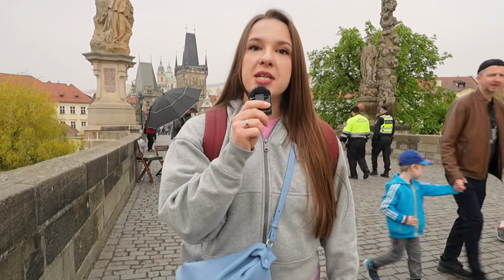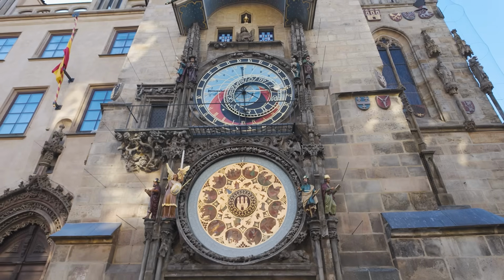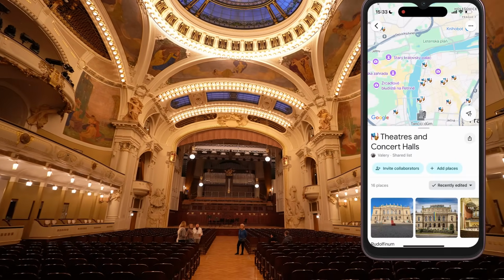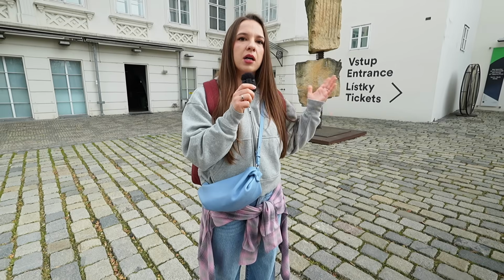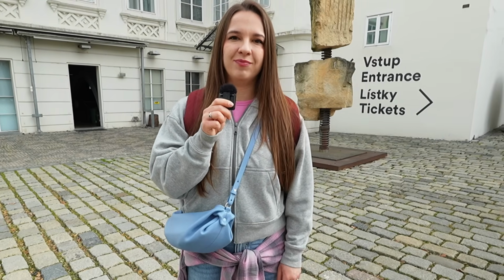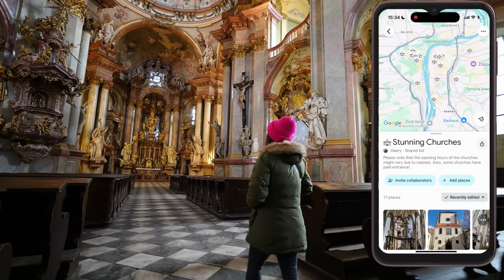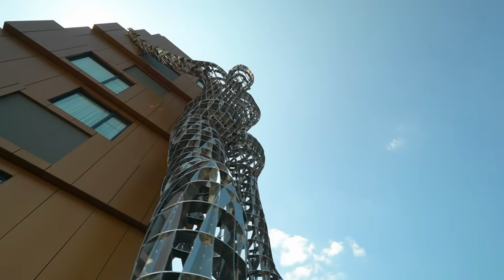Alright, let's look at the lists. Let's kick it off with must-see sites. Charles Bridge, Prague Castle, Astronomical Clock. Obviously, I also made lists of theaters, museums, and art galleries. Right now, for example, we are at Kampa Museum, which is a misleading name since it is an art gallery, modern art gallery. I also created 2 lists called Stunning Churches and Modern Sculptures, in case you're into art and you want to explore more.